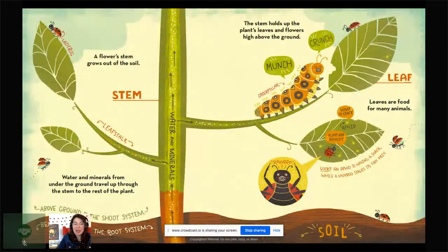A flower stem grows out of the soil. Water and minerals from under the ground travel up through the stem to the rest of the plant. The stem holds up the plant's leaves and flowers high above the ground. Leaves are food for many animals. And let's see what's going on over here. Look, an aphid is having a snack while a ladybug stalks its tiny prey. Roar!